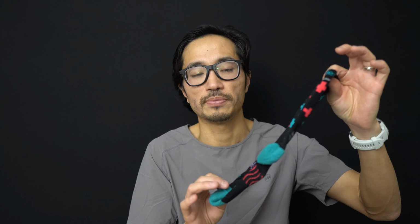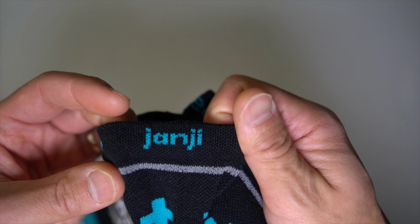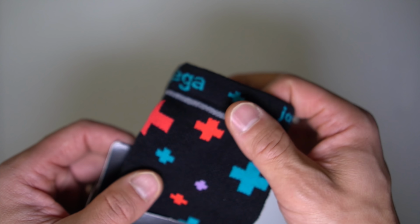I love the look of them. And the thing I like about these, they do stay up on the ankle really nice and tall without being too tight. These are just right. So I've been really enjoying wearing these, and I absolutely love the design.